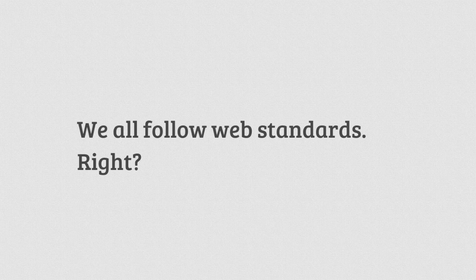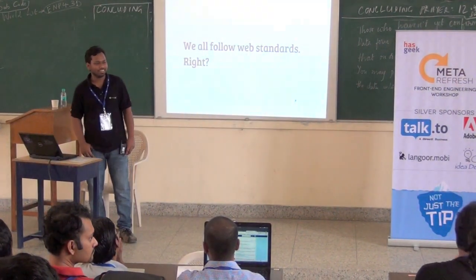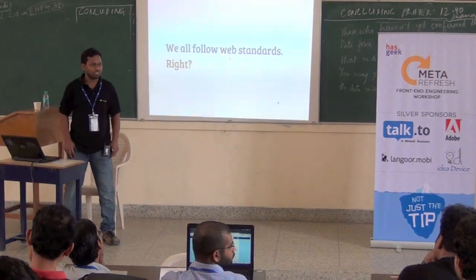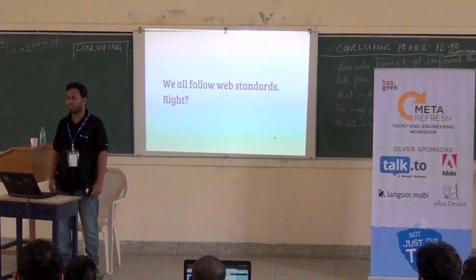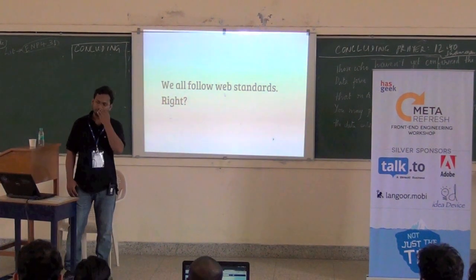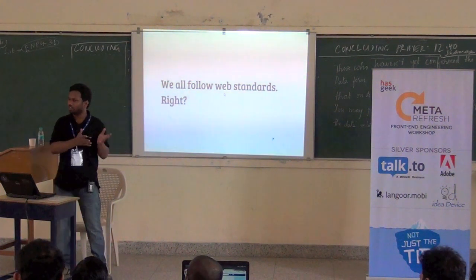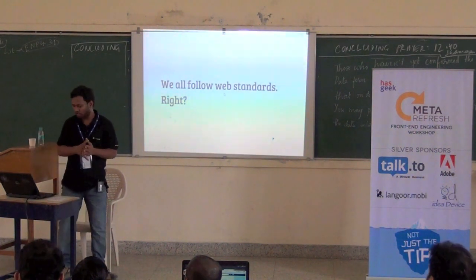We all follow web standards, right? I mean, we write semantic HTML. Mostly we try to stick to the web standards, like writing standard semantic HTML, and separating everything, like CSS in a separate file, all JavaScript in a separate file, and HTML.